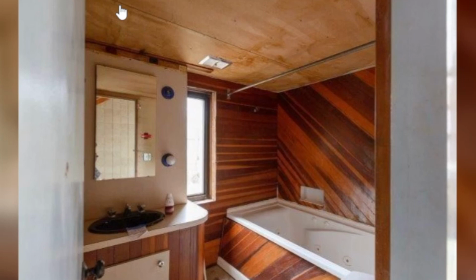And look at this bathroom. Your ceiling is gross. Is it nicotine staining? Is it water staining? Is it both? I don't know. I'm sure this whole space smells terrible. There's nothing that could possibly smell good here.